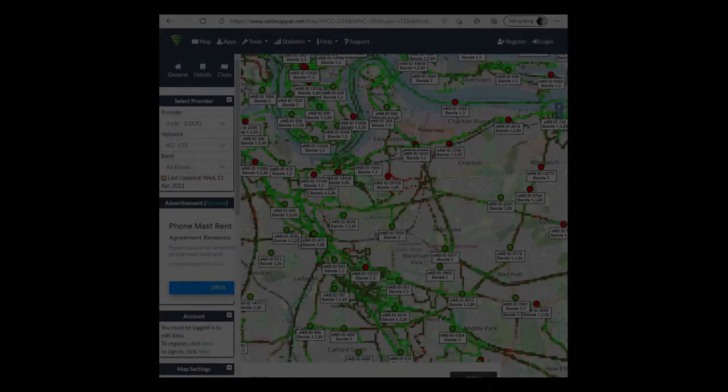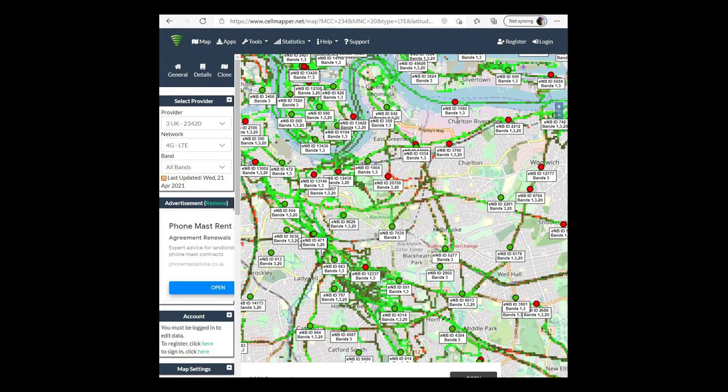Okay, so the next thing to do is to work out where our cell tower is. So we go to a special website for that. It shows us where all the cell towers are, which providers are on those cell towers, what the signal strength is, and more importantly, the direction.